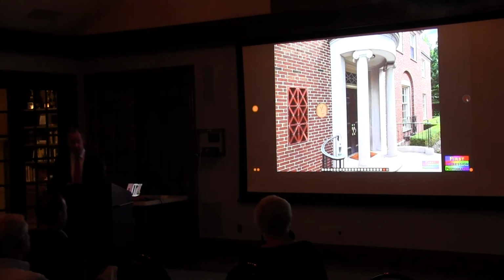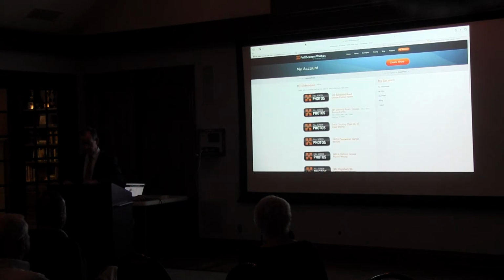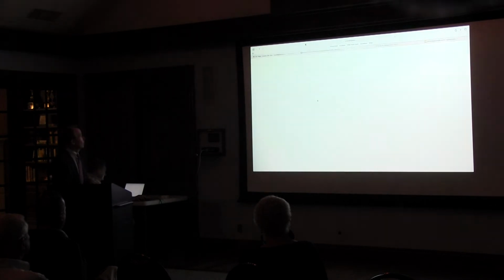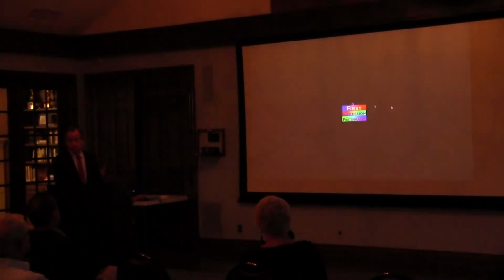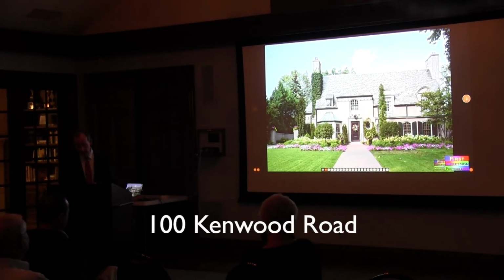Yeah, it's beautiful. Okay, so let's go to 100 Kenwood. Which is an equally stunning house. Much smaller. Oh, my. So, the home at 100 Kenwood was designed by Raymond Carey, also a very well-known architect in Grosse Pointe and Detroit, in 1928, in the French provincial style, for Thomas Cram Whitehead.